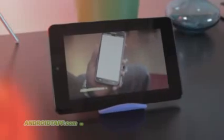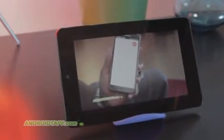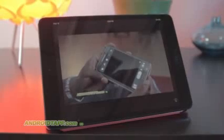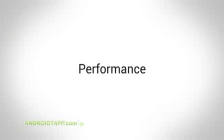The Nexus 7 comes in 16 and 32 gigabyte models, and either as Wi-Fi or Wi-Fi plus cellular on AT&T's HSPA Plus mobile internet network. Unfortunately, and unlike the trend in nearly all other Android devices, there is no external storage expansion option, so choose wisely. Let's talk about the performance.